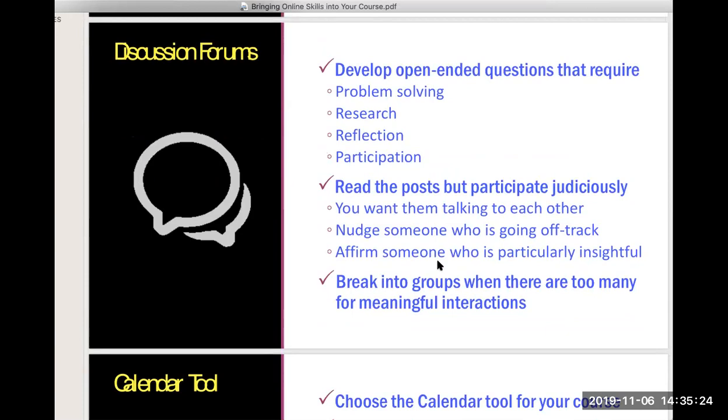Ways to maximize the use of discussion forums includes developing open-ended questions requiring problem solving or research or reflection or other types of participation. I often see something that says something like, okay, at the end of chapter 7, answer the 5 questions there. That's not the best use for a discussion forum. It's something that provokes conversation.